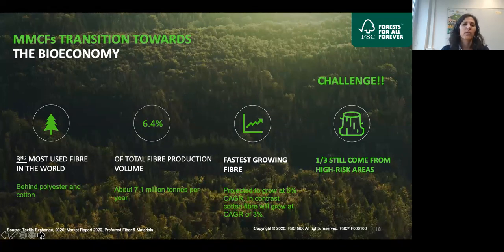However, it is very important to note that there is still a huge challenge ahead. Still around one third of these MMCFs are coming from high-risk areas or areas with high deforestation. And so this is another reason why looking at FSC as part of the solution can help mitigate this challenge that we're facing. And if you would like to learn more about these MMCFs, I suggest you have a look at the Textile Exchange Report, which is where these facts have come from. Next slide, please.